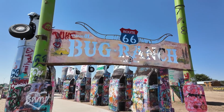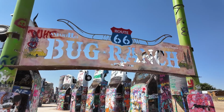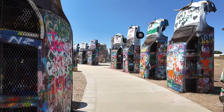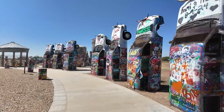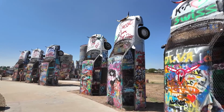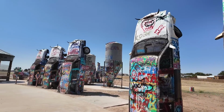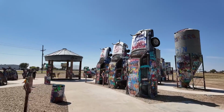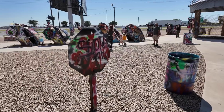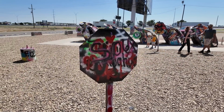The sign there, the Route 66 Amarillo Bug Ranch. You can see the Big Texan logo there. Yeah, what a wonderful art installation. Although I worry that the limos may be outshining the bugs. I don't know if this should be called the Big Texan Limo Ranch. These stop signs here, I don't know if these are fair game for being sprayed or not. That seems to be a gray area.